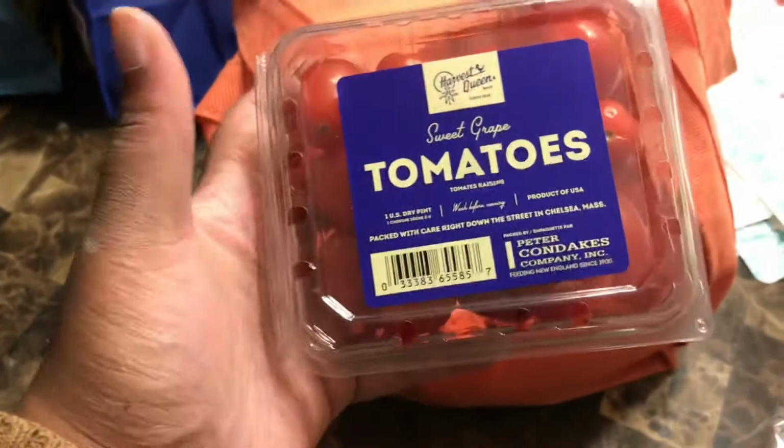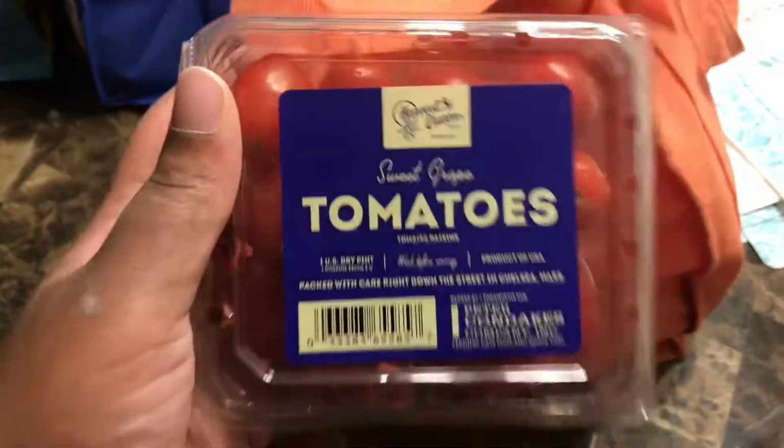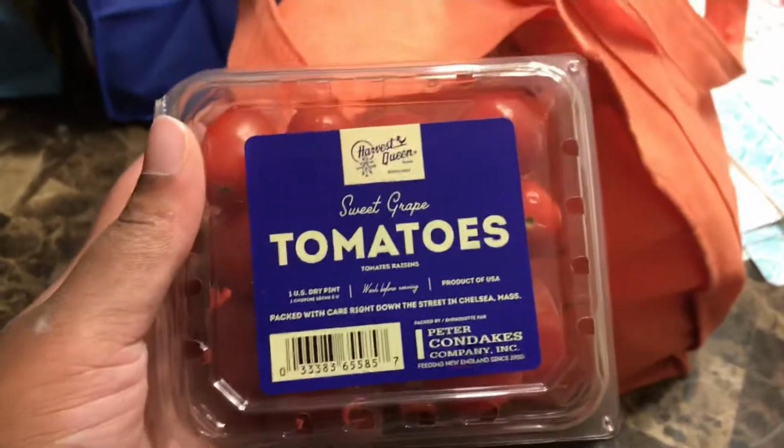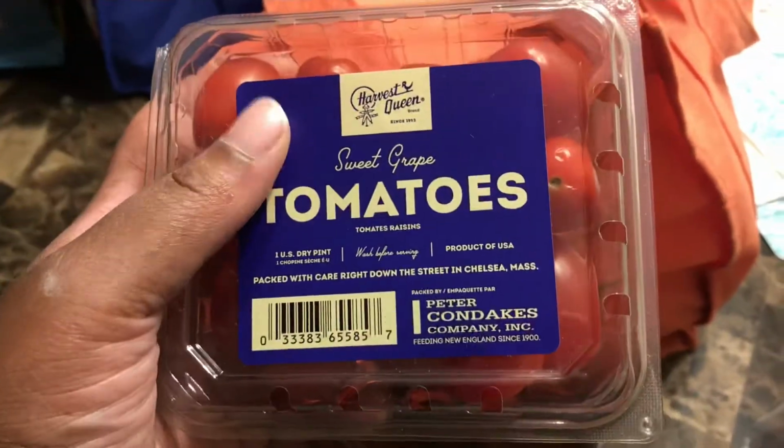Next up, some tomatoes. I'm actually making 2 new recipes next week. It's going to be nice. I'll definitely share both of them with you and see how it tastes. But I am using these tomatoes for a recipe, and it's not the feta one, but it's something similar to that. I'll post a video to show what it'll be. So I'm not going to say it now, but you can make some guesses on some tomatoes.